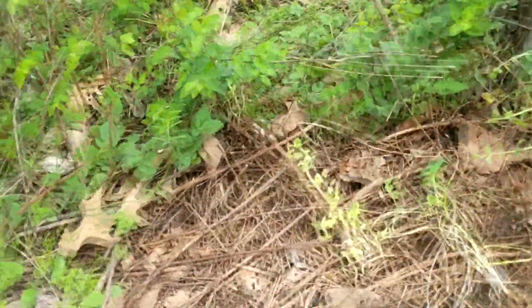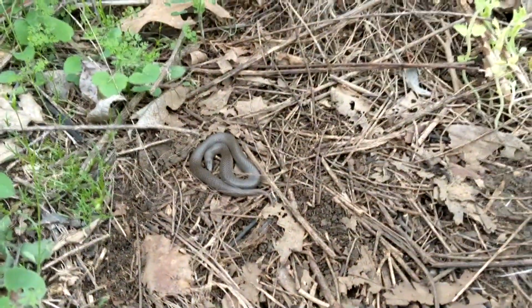Kind of walking up this area. I don't want to say too much about where I am because I don't want a whole lot of people out here. There's some snakes I don't want messed with. But anyway, first piece of cover I flipped over, I found this little guy. Let me turn my camera around, and there he is.